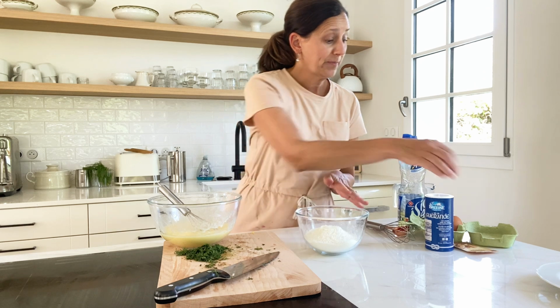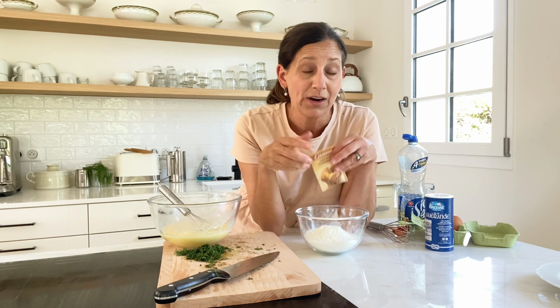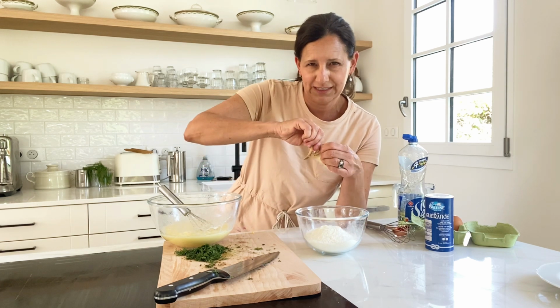And then I have 1.25 cups of all-purpose flour. I'm gonna add 1 packet of baking powder. So this is how it comes in France, which is kind of funny. It comes in these little packets, as opposed to the tins that we have in the US where we measure out. So I will measure this and I will let you know how much it is, but I think it's about 2 teaspoons, if I had to guess.